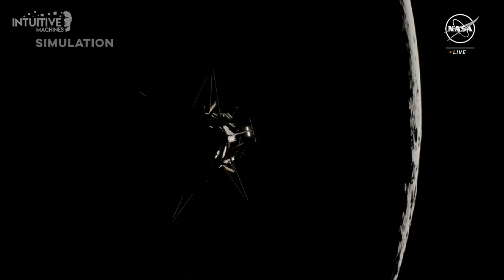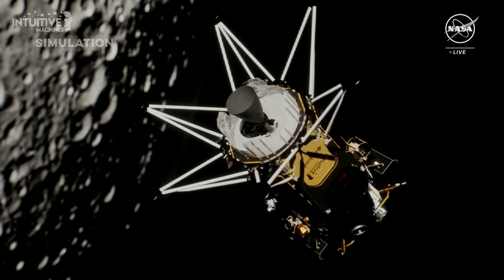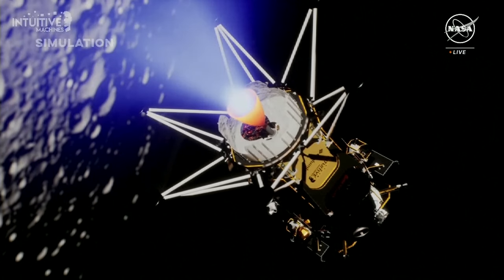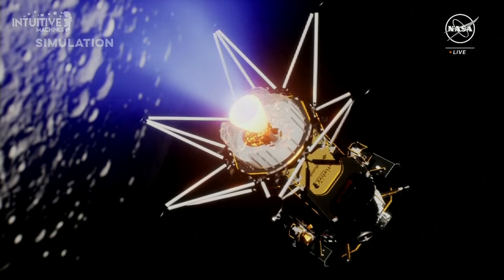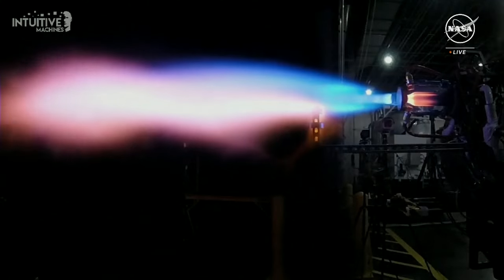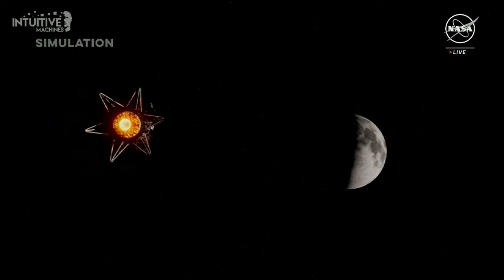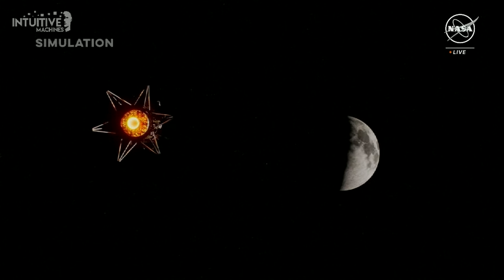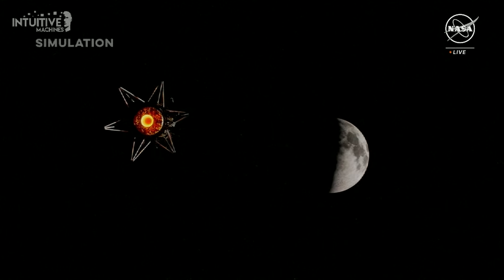In the following days after launch, flight controllers in Nova Control commanded engine firings to place the lander into low lunar orbit, approximately 100 kilometers or 62 miles above the lunar surface. The journey to low lunar orbit included firing the first liquid methane and liquid oxygen engine in space. This was called the commissioning maneuver. It was a full thrust main stage engine burn with a throttle down profile necessary to land on the moon.